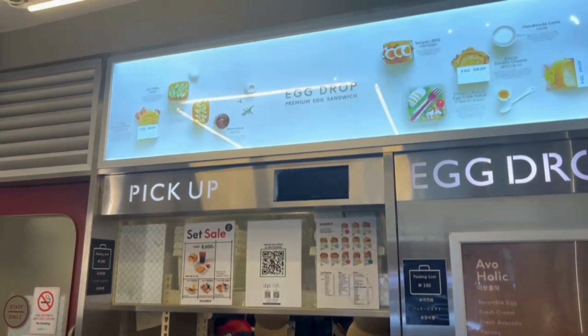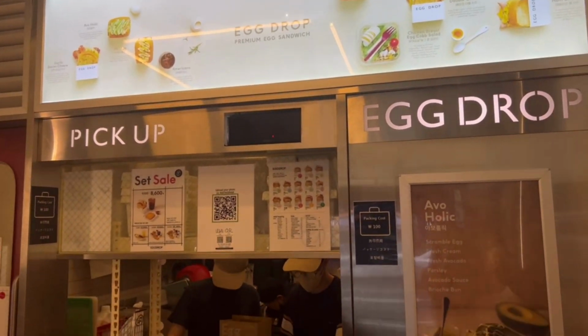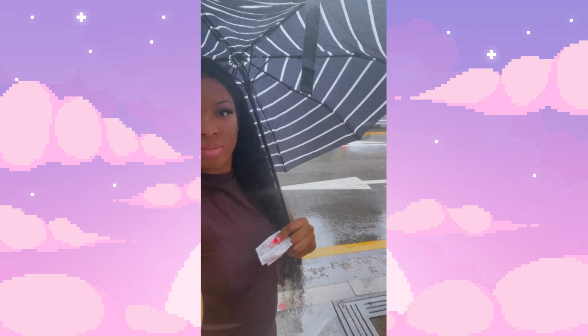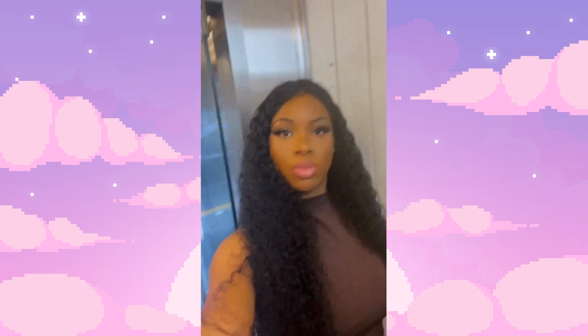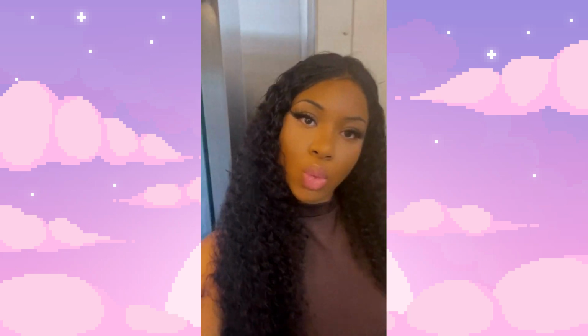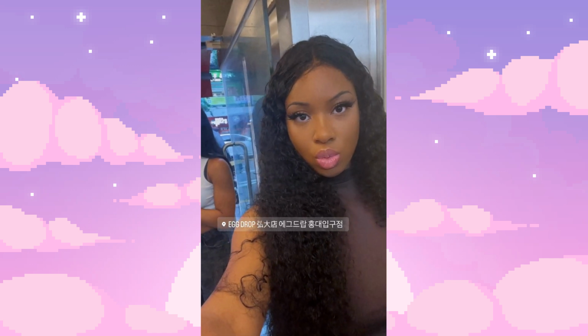But anyways, this is the Egg Drop. I recommend y'all go here. It's a little breakfast place and it's a self-service place. So I couldn't use my cash or my wand, but you just pay with the kiosk. It was my first time using their self-service stuff at the food places. It was very interesting because, as you can see, there were workers there, but you couldn't really talk to them. I feel like they were there just to make the food.